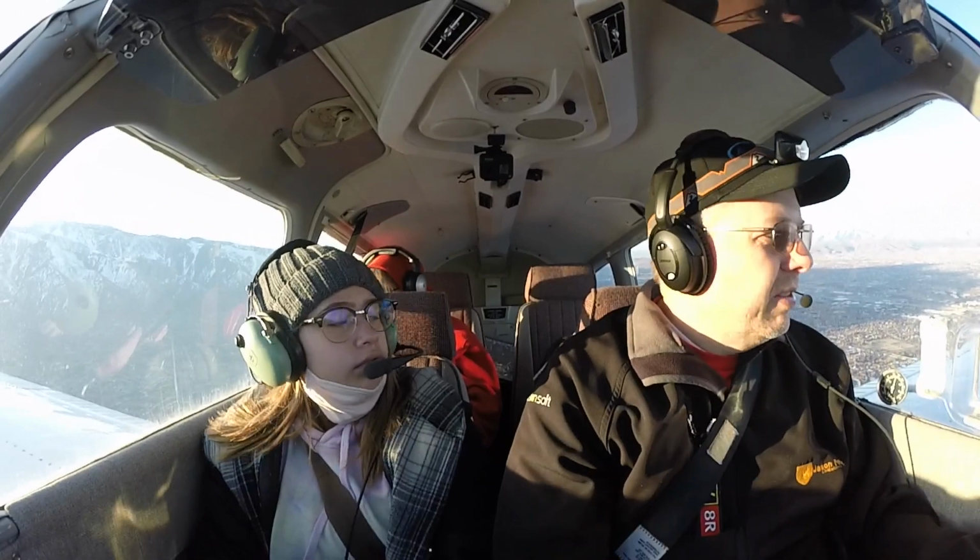South Valley traffic, Aero 2, Mike Charlie's 5 miles east of the field. We're at 6,500 over Sandy area, doing maneuvers, South Valley.